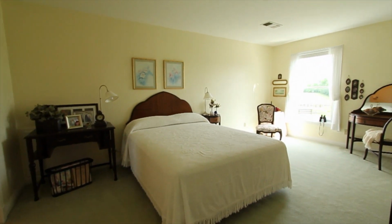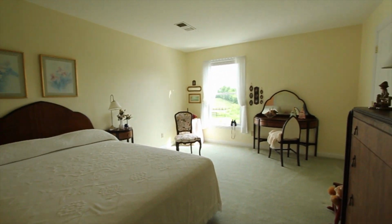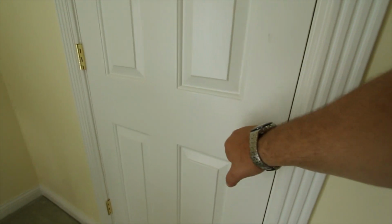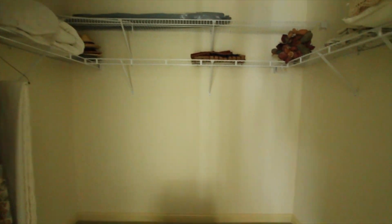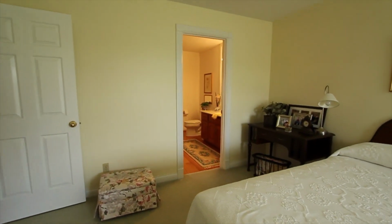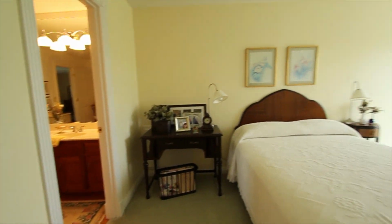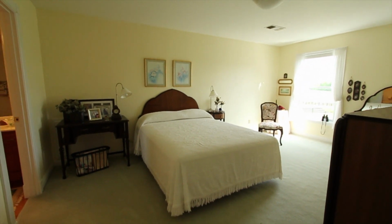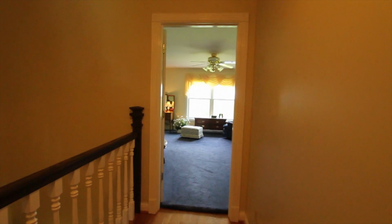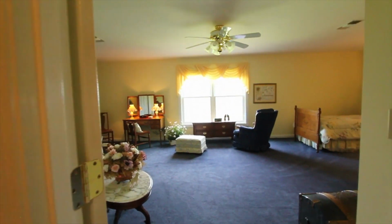This is guest room one. For lack of a better term, look at the closet. Wow. It's all about closet space, isn't it? It's huge. It's got to be 6x8-ish. That's a double or a queen. And you can see how big that bedroom is. This one's even bigger. I mean, like double.